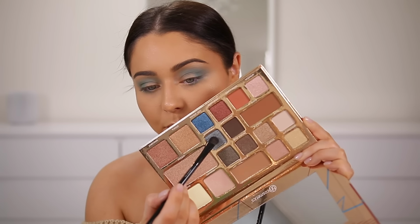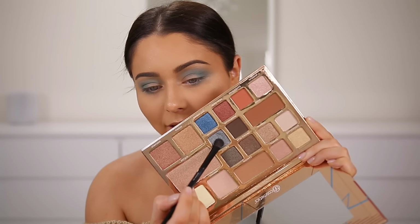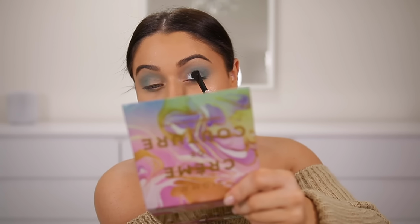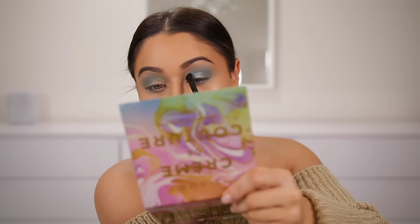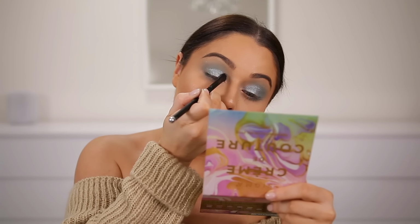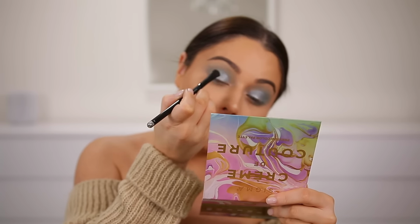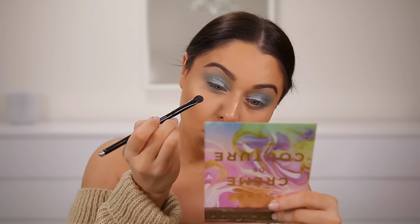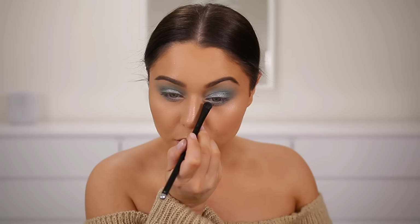So now I'm gonna take this silvery blue from the BH palette, and I'm gonna mix it with this beautiful sheen, shiny kind of blue from the Coastal Scents palette. And I'm just going to put that all over the lid. And I'm also gonna take it and drag it underneath. So pretty, I'm obsessed with how it looks so far.